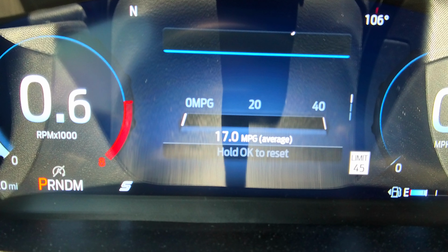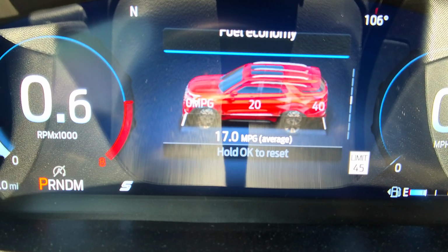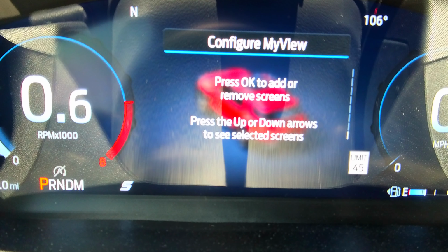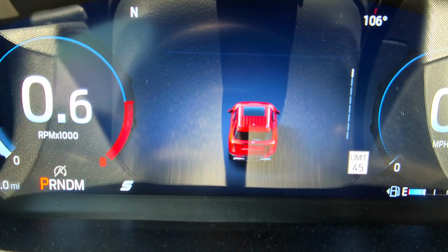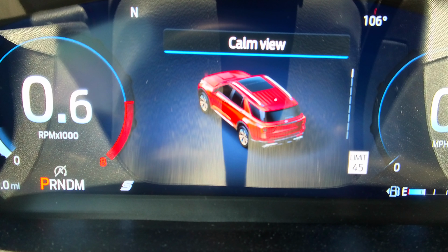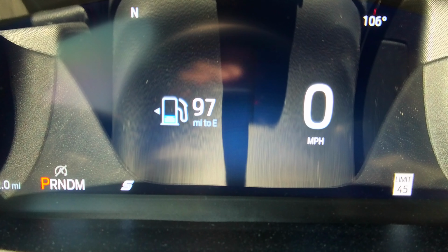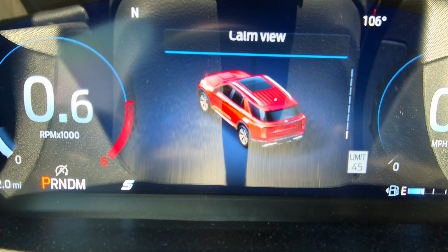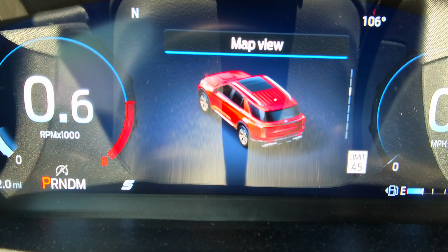Not only does it change along with your modes, but as I told you, you have your map view, which is something that I've never had in any other car. Map view lets you see, calm view lets you just see the basics, all you really need to see. Speed, and how much fuel you got before you go empty. And then map view, which is the thing that I like.